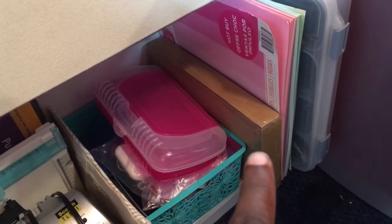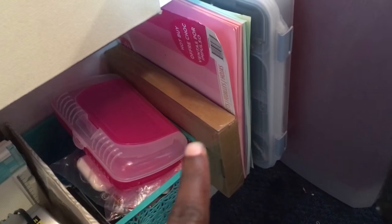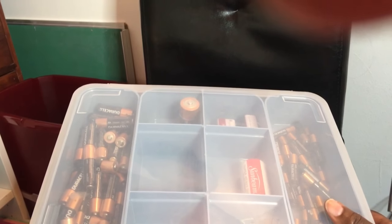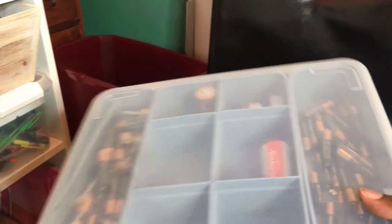And then I have something I ordered. I think those are puck lights that I ordered. More paper, and in this tackle box here is where we keep our batteries. So the kids know if they want a battery, it's in here, and I keep it pretty stocked so I never run out.